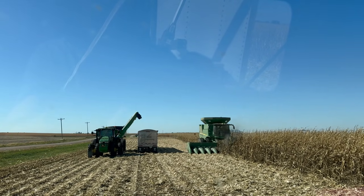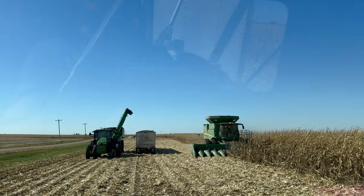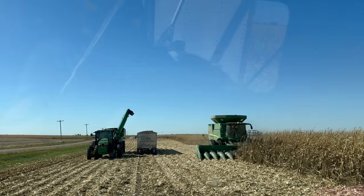It's 2 o'clock. Where we're hauling closes at 4 today, so we'll see if I can get another load in there. Otherwise, I'll have to go to a different co-op.